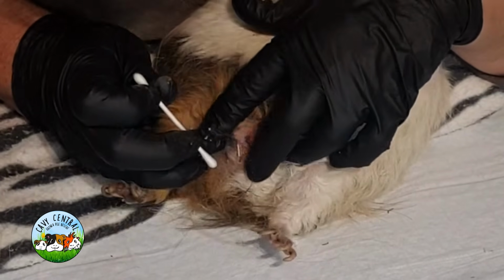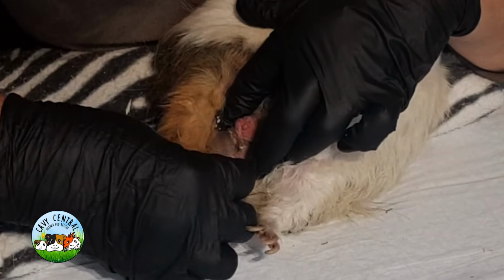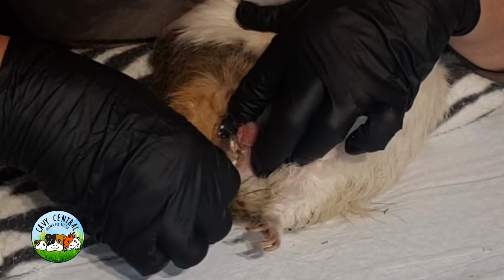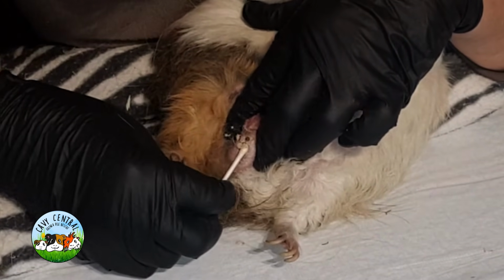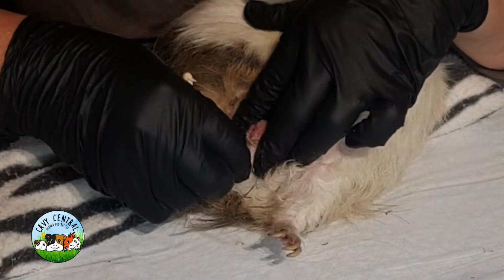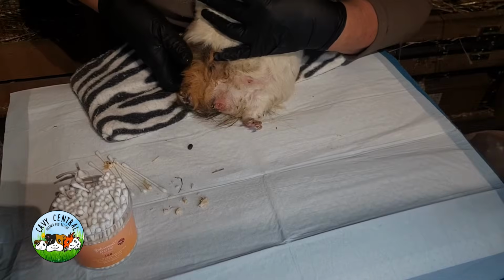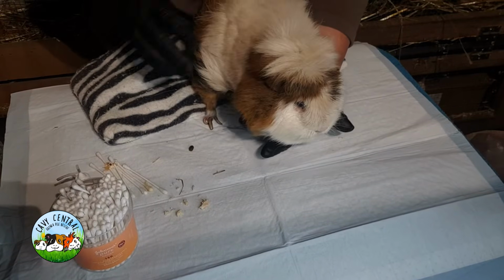This little pocket, literally scooping into the pocket, and I like to twist and turn as you're coming out. It just tends to wrap things around the little Q-tip. Just make sure we get those. So we're going to finish with a nice bath and get Alby in there so he's feeling a lot better.